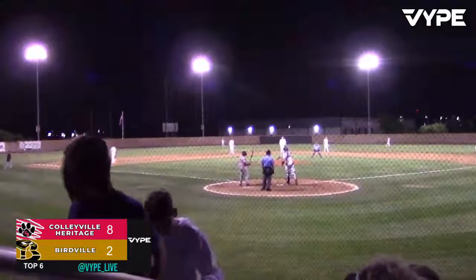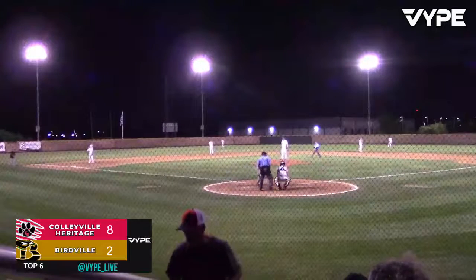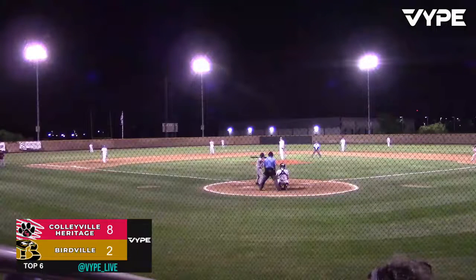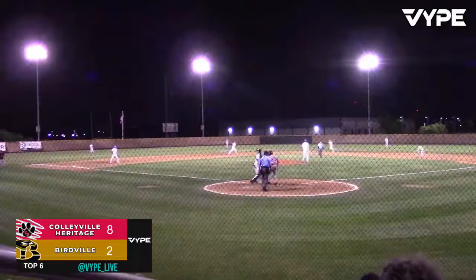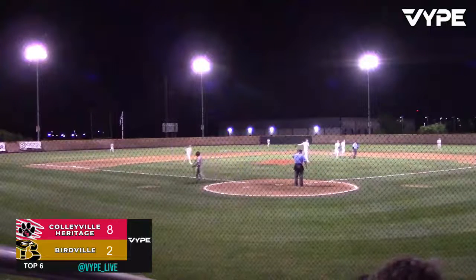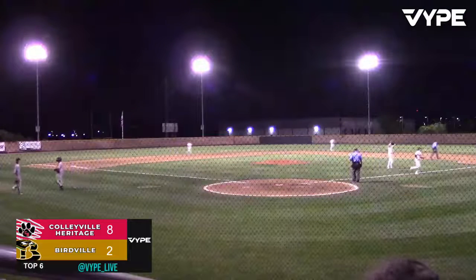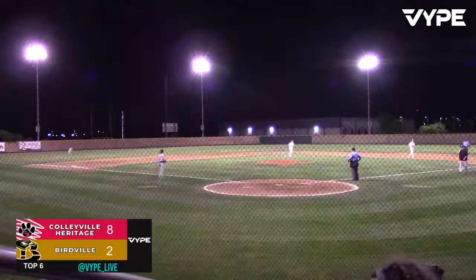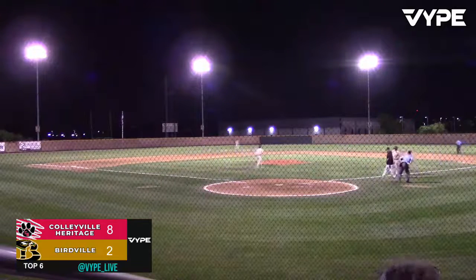One pitch. Called in for a strike. 1-2. See it there. The pitch. And swing and a miss. Goes to the base and tags out the runner. Good defensive catching there. And that will end the inning. End the half inning. We go to the bottom of the sixth. Colleyville still up by six. You're watching Birdville Boys Baseball on the Vype Media Network.